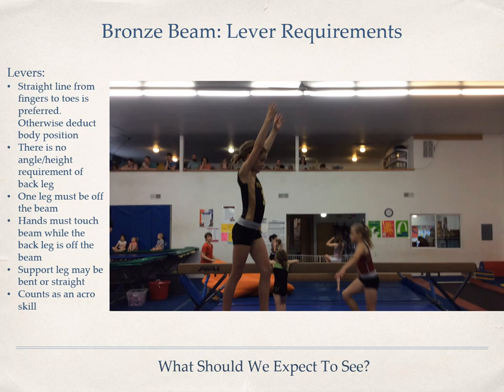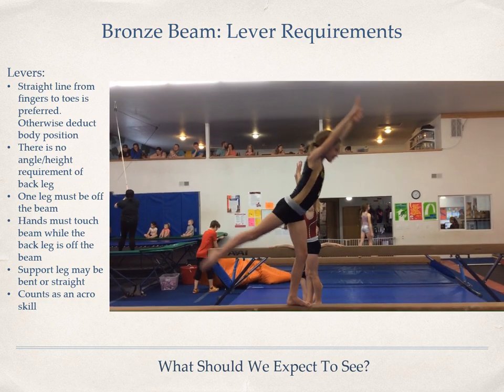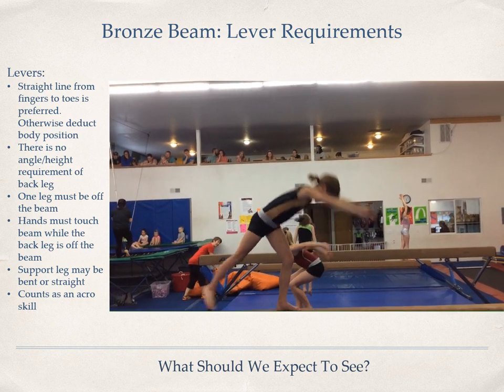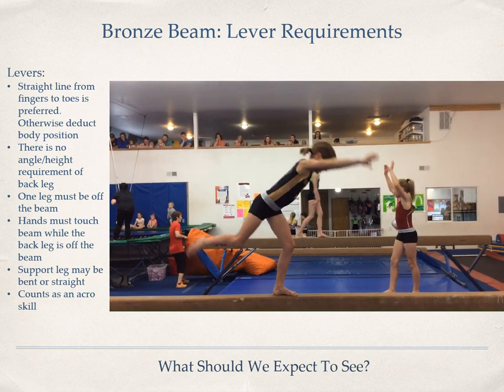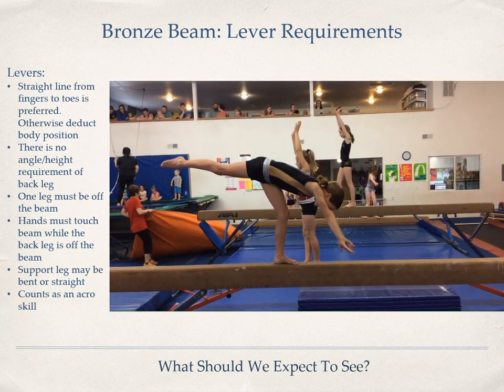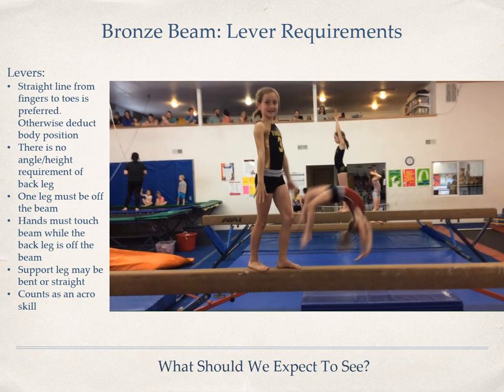So let's take a look at this example. Okay, that's a fairly nice lever. That lever would get value part credit also with body position. This one's got some execution. And this one does not get credit at all. Okay, so I hope that helps you evaluate the lever.